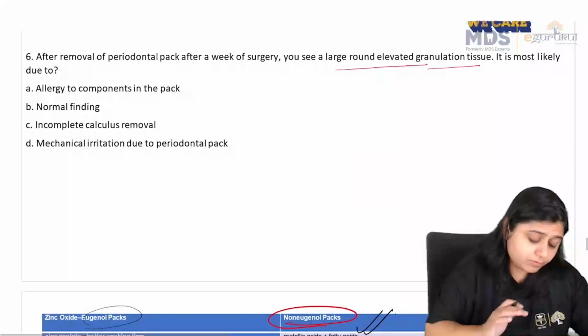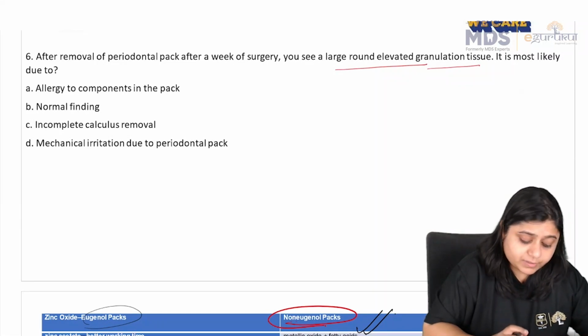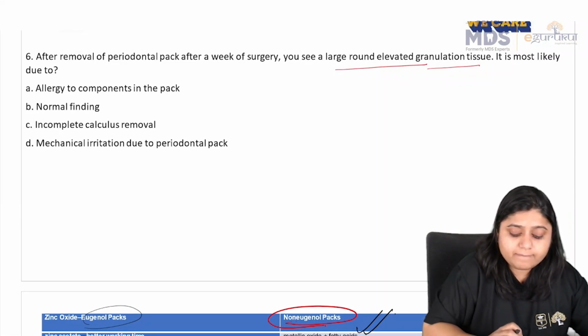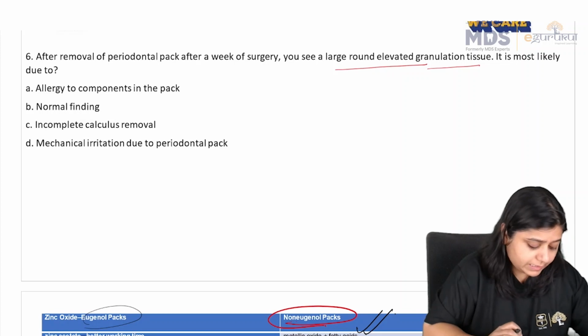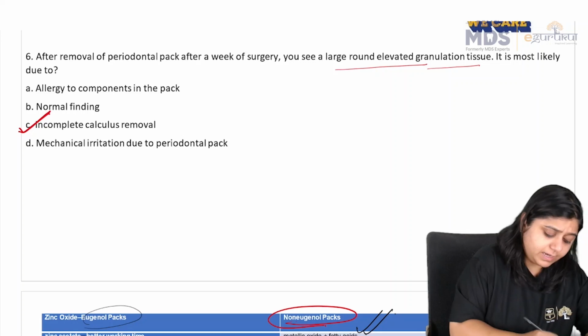So now let us again go to the question. After removal of the periodontal pack, 1 week after surgery, you see a large rounded elevated granulation tissue. It is most likely due to incomplete calculus removal. This is the answer to this question.